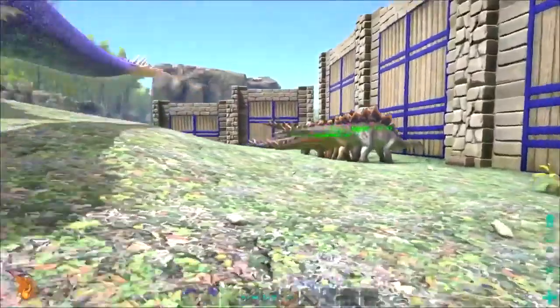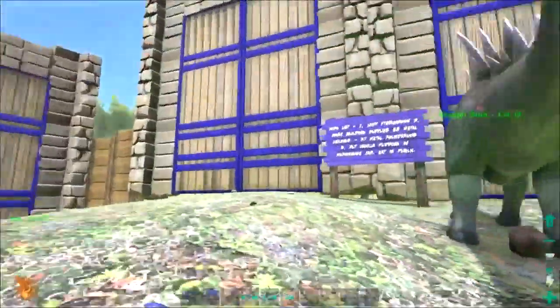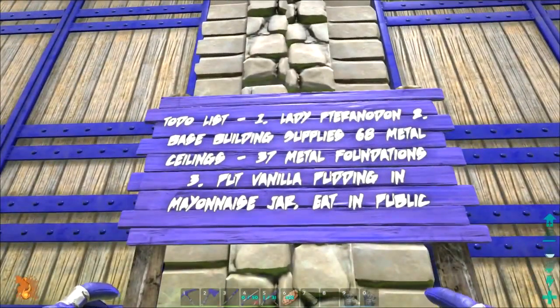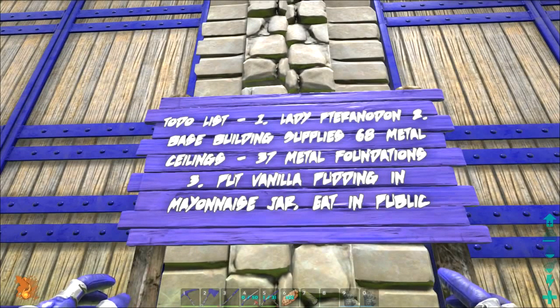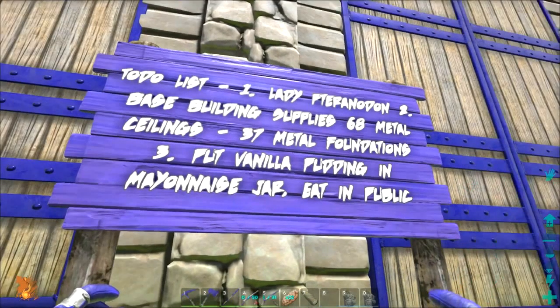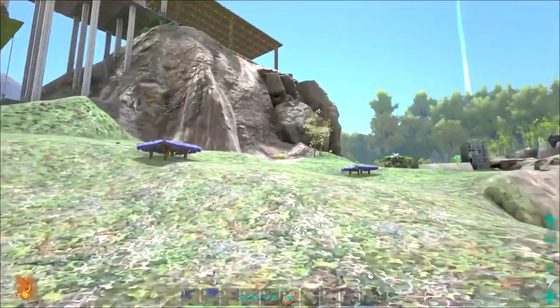So I have updated the to-do list, peeps. Here you can see in all of its glory, number one, Lady Pteranodon. We need a lady one. Number two, base building supplies, 68 metal ceilings, 37 metal foundations. And number three, still not quite there, put vanilla pudding in mayonnaise jar and eat in public. Those are the things we have to get done.